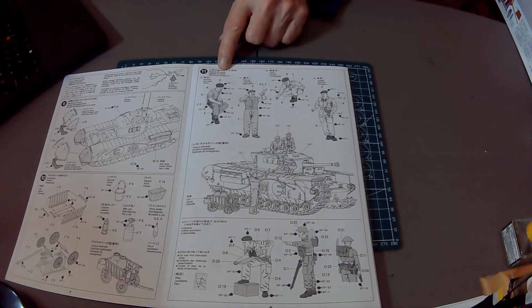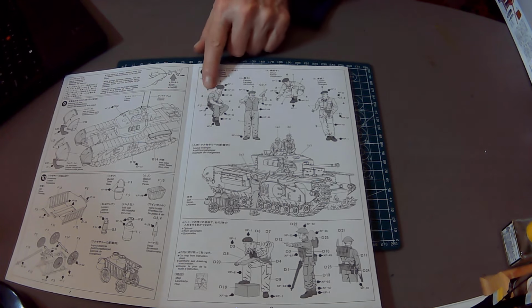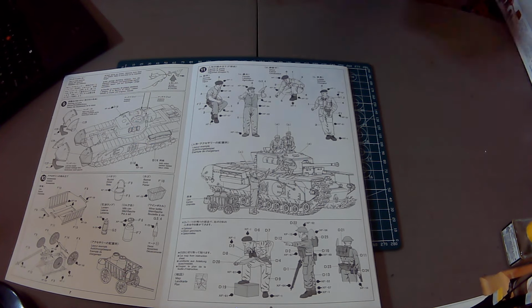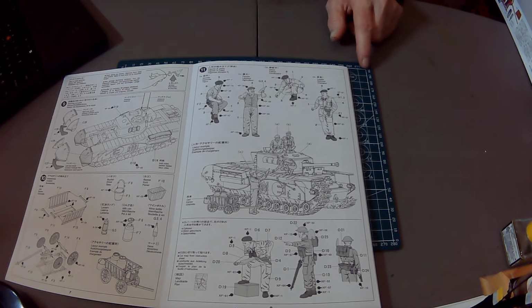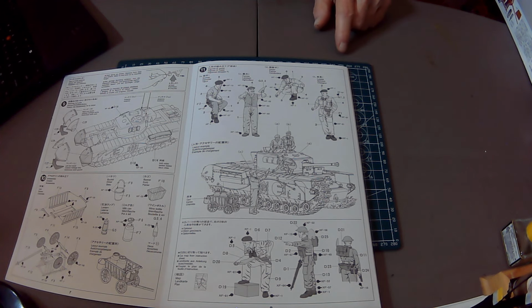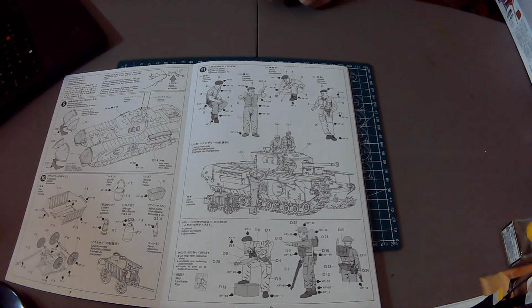And then we move on to the figures here. So we've got the gunner, and he's sitting there. We've got the farmer holding up a bottle of wine, offering a bottle of wine, you know, however many francs or sous.